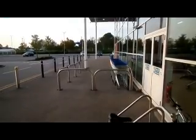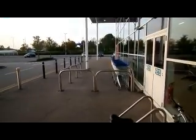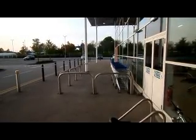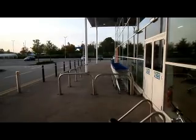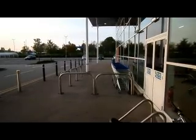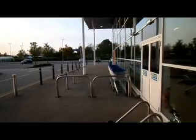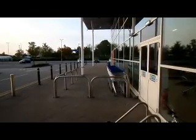Tesco's trolley park is better built for bikes, or for locking them, with higher bars. They support bikes better. These bars should be in the disabled parking bays with more space for bikes.